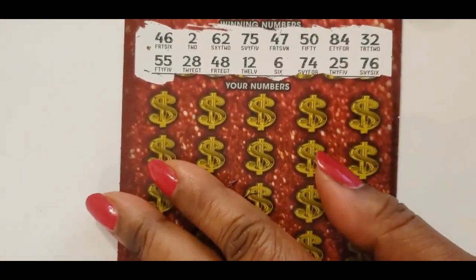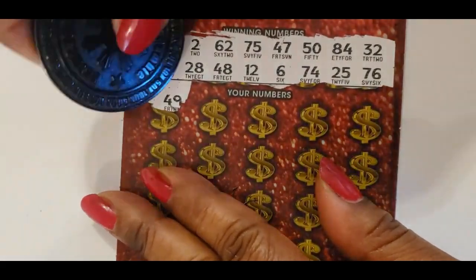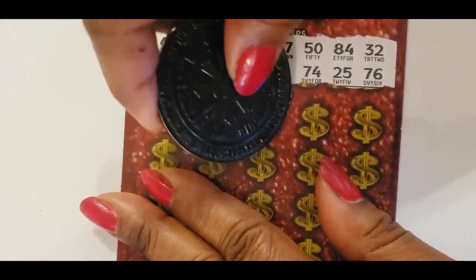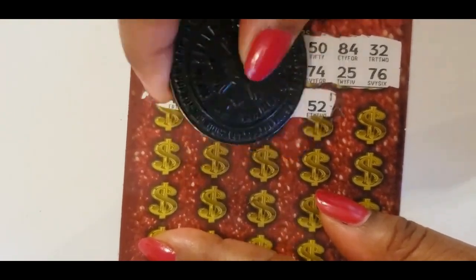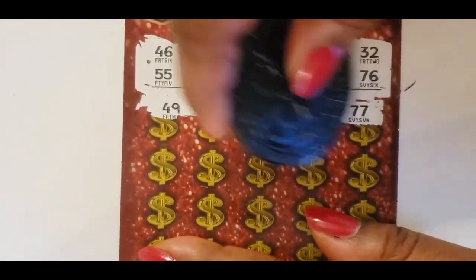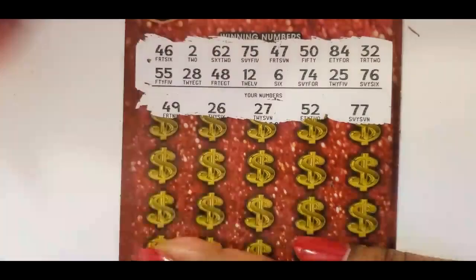And our numbers are, start off with a 49, no 49, 26, no 26, 27, we have a 28, 52, no 52, 77, one off that 76, so 76, 75, 76, 77.